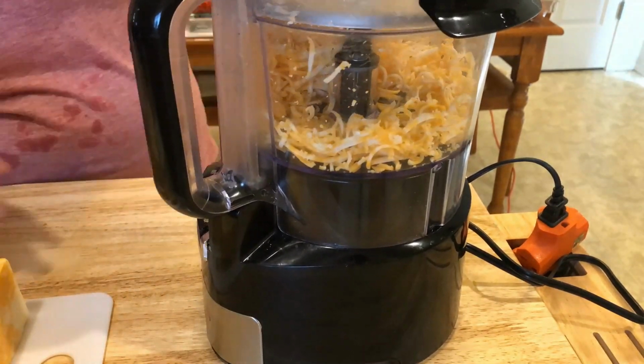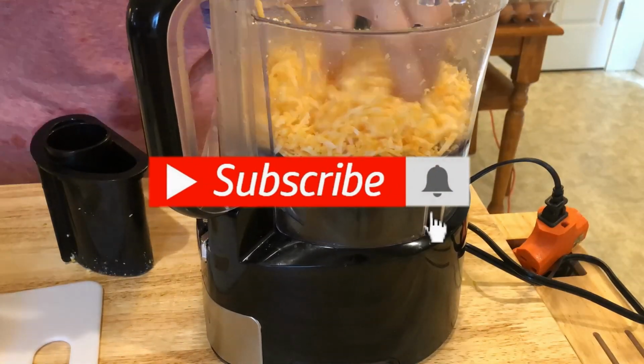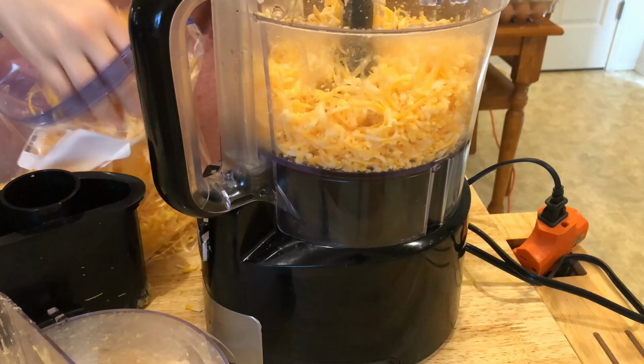So the last part of the basic prepping is to always grate some cheese. I like to have already shredded cheese in my refrigerator so I don't have to do it through the week. This just saves so much time. So I have some Colby Jack and some pepper jack cheese that I am grating up this week.